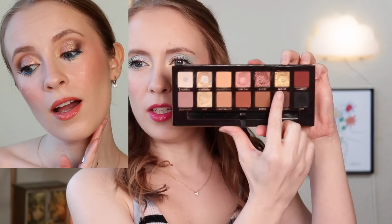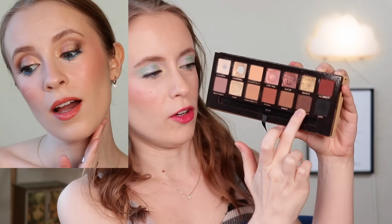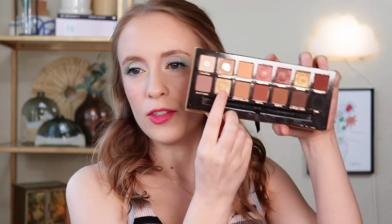I mostly just used these three shades here. I used Rustic in the crease, Cypress Umber in the outer corner, and then a bit of bronze on the lid. But the main lid shade I used was actually my Makeup Geek Single in Grandstand. And I also used Fairy in my inner corner. So that's that palette. I always enjoy using this palette. It's still a great palette, and I still feel like the shadows are performing well, even though I've had this for 5 years. So far, the shades have held up really well.